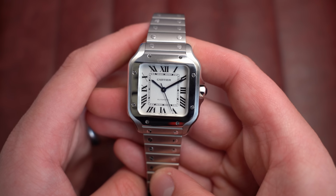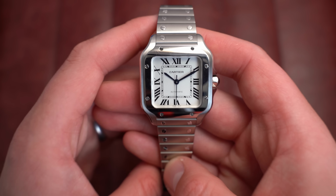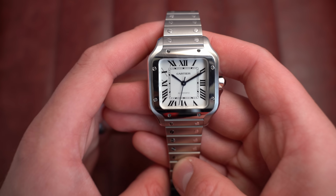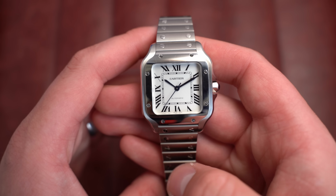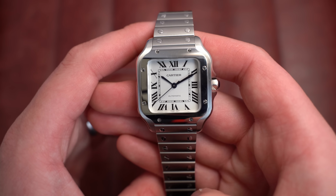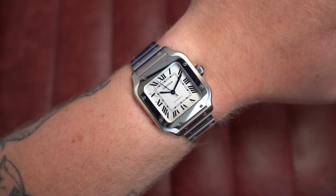Now, beating away inside this watch is the automatic Cartier caliber 1847 MC, and this exact model was from March 2022 with its box and paperwork and the additional 2 Cartier straps, as I said. So you're getting the best of all worlds with this watch, as well as the size. So let's show it on wrist and talk dimensions. And here we go on my 7-inch wrist.